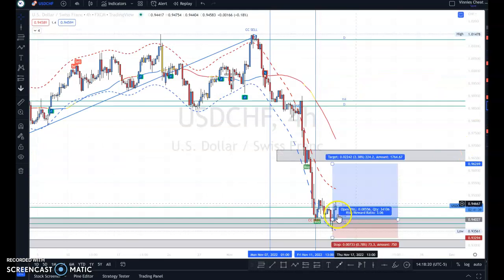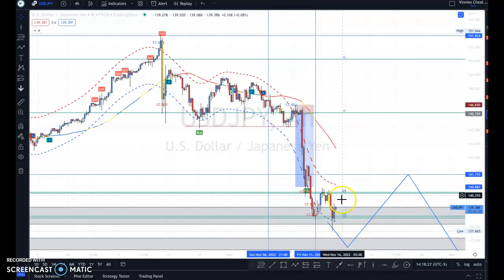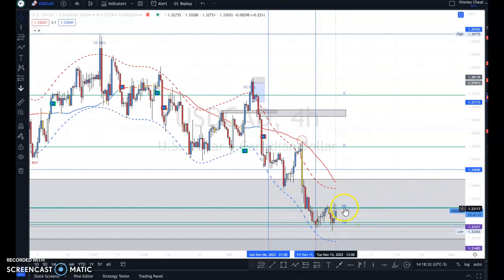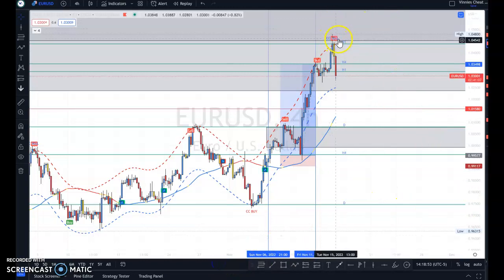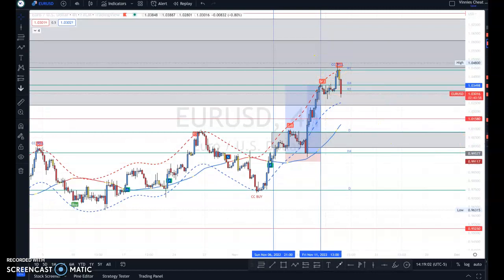USD CHF in profit right now. USD JPY, you can buy that right now. USD CAD, again, same scenario. You can look to buy USD CAD. What else? EUR USD. Let's take a look at that real quick. Again, perfect scenario. Price didn't make it. Well, it did make it to the zone. Didn't make it as high as I wanted it to go, but that's totally fine. We got a cheat code sell signal and also a divergent sell signal on EUR USD. And price is selling, so we are in profit on that also.